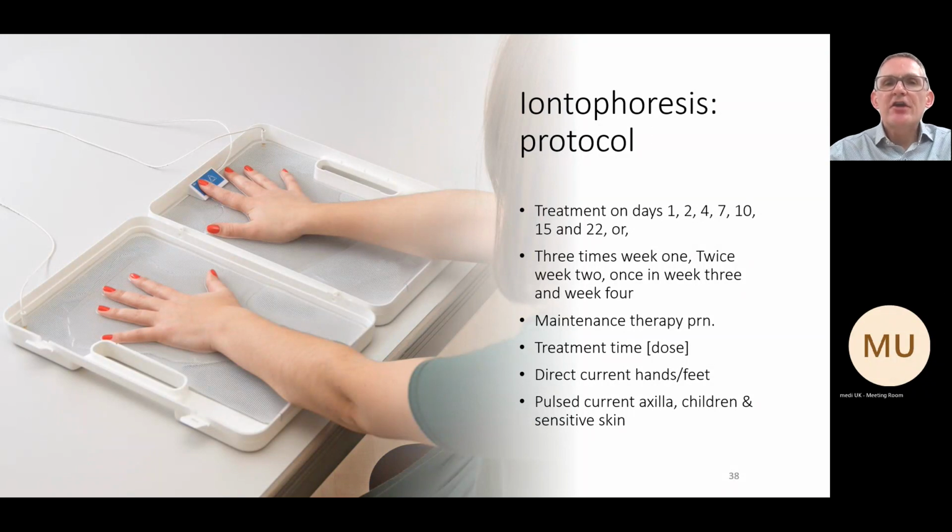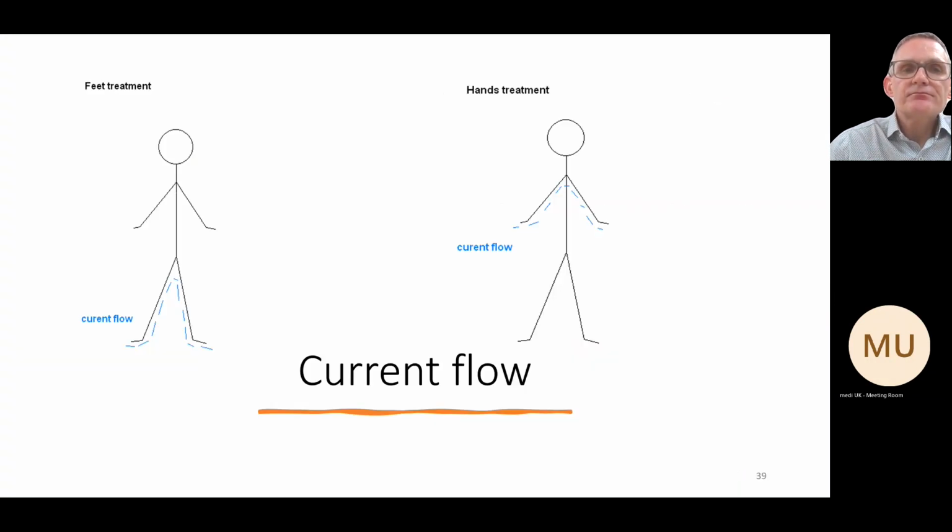You tend to use direct current for the hands and feet, but pulse current for the underarms and for children or any adults that have very sensitive skin. Remember, the current will flow across the shortest route, so we'll go up the legs, across the pelvis, down the other leg for the feet, and up the arm, across the chest, and down the other arm for the hands.